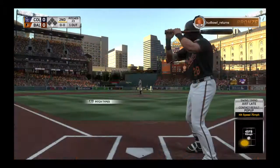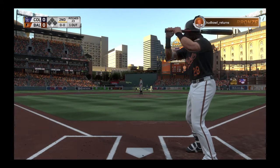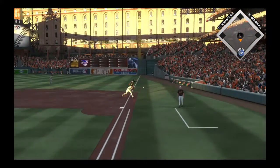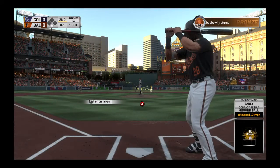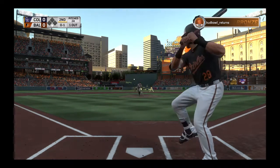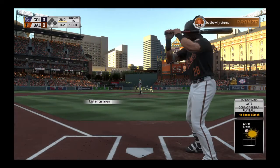Into the box now, Colby Rasmus. He's ready for his first at-bat of this early season contest. Infield in the overshift here. Now the pitch. Turned on down the line. But this is foul for the first strike. The windup and the 0-1. And this is drifting foul back into the stands.